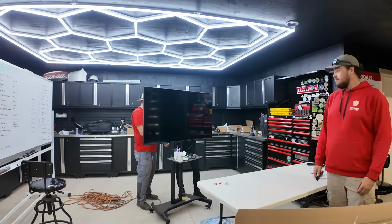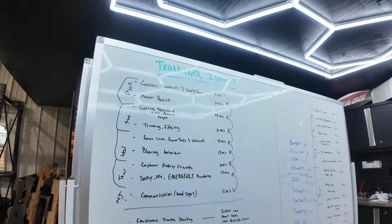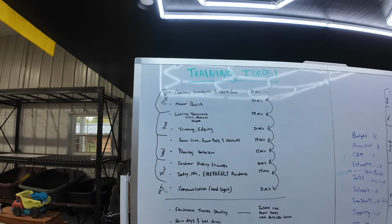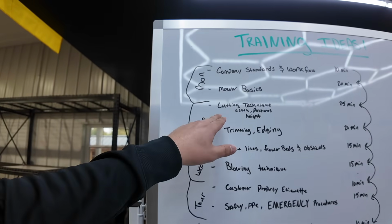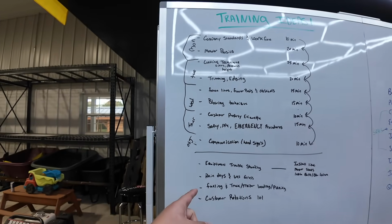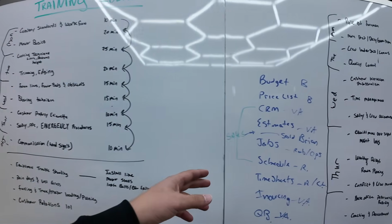Yeah, that looks good. Here's some of our training topics. This is what the guys did a brain dump on. As you guys can see, we are talking about company standards and workflow, mower basics, cutting techniques, trimming. So these are all videos we're going to be starting to come out with for Brian's Lawn Maintenance. We'll likely make it available one day here at Lawntrepreneur Academy.